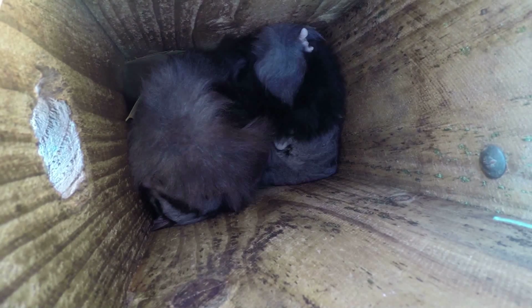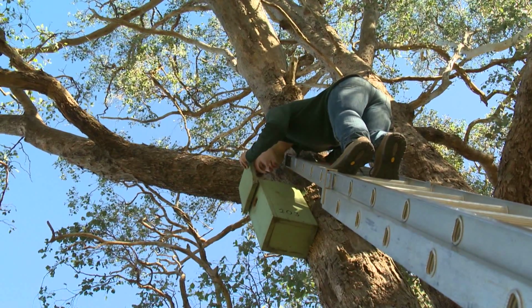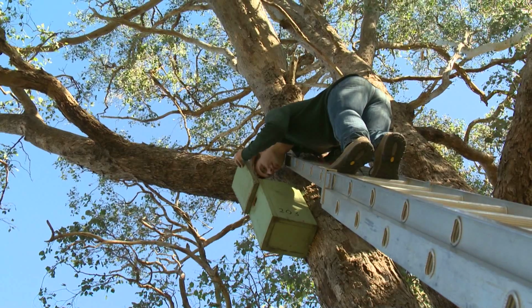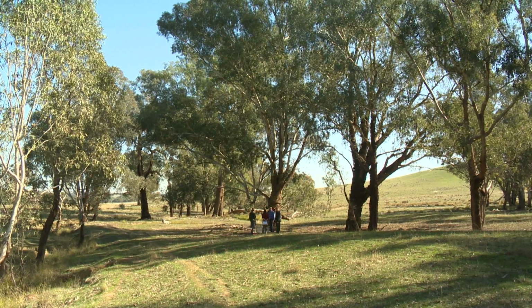So you need to place the boxes in the coolest trees you possibly can. Dense crowns, when you look up, if you can see mostly blue sky, it means there's a heck of a lot of heat coming in summer. Look up and make sure that the crown is dense, mostly leaves, not much sky. And if it's cool enough when you walk under it, that's the tree you'd put a nest box under.